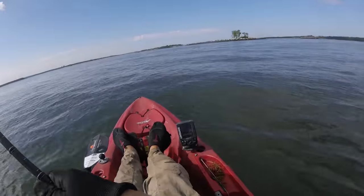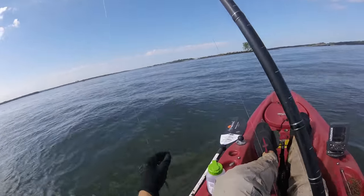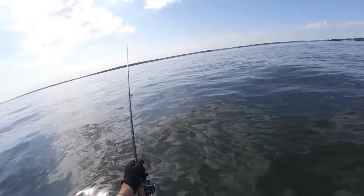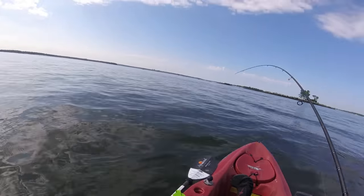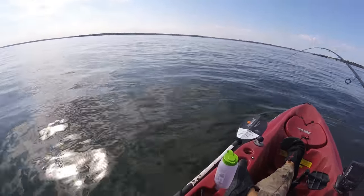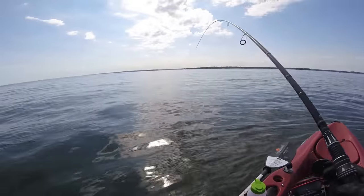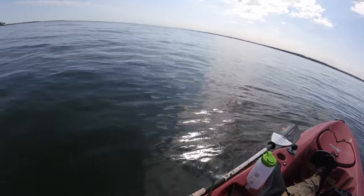nice light rod, KastKing Kayak Phantom Rod, got 20-pound braided line on there. I think this is a 25-pound leader. And that's what you want, that big thump. So you got a good porgy. A lot of fun.